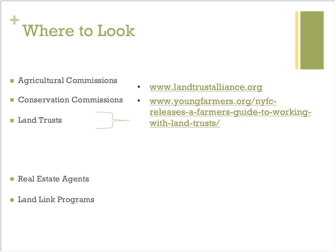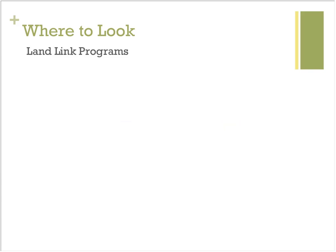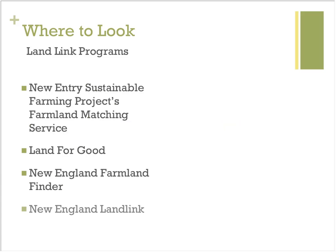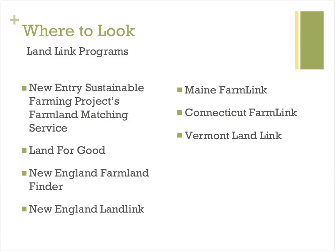And so what I'm going to do now is talk about some of the main land link programs in New England. So the first is New Entry Sustainable Farming Project's Farmland Matching Service, which I run here. Land for Good, New England Farmland Finder, and New England Land Link. Some state-specific land link programs in our region include Maine Farm Link, Connecticut Farm Link, and Vermont Land Link. These are all very easily found online with just a simple Google search.